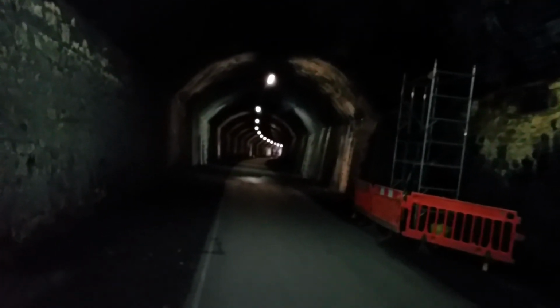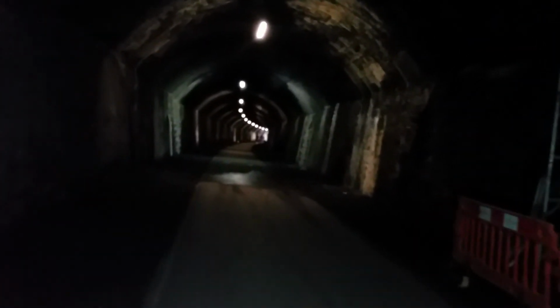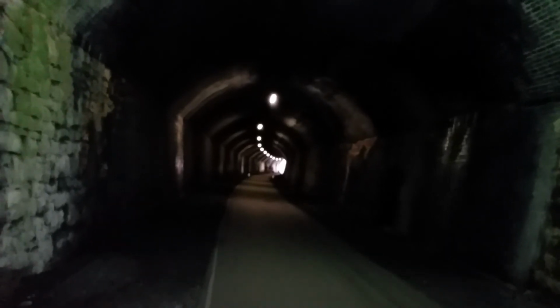It wouldn't have had the lights years ago. Just have lights on your train, if anything, wouldn't it? Or just go through it, whatever. But this will have been here for decades and decades, wouldn't it? Just in pitch blackness. Yeah, you can see it opening up now. I'd like to go through it that time.